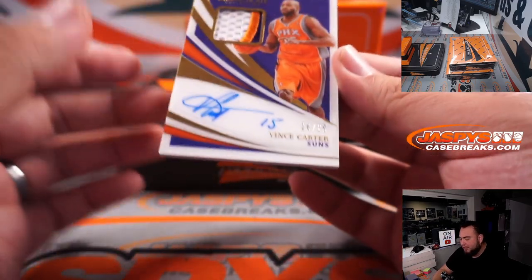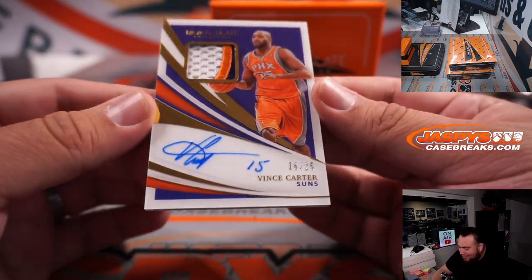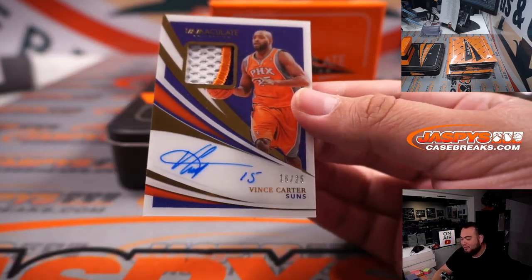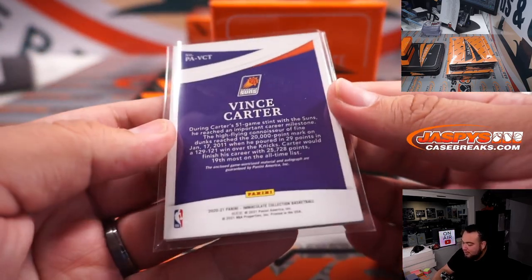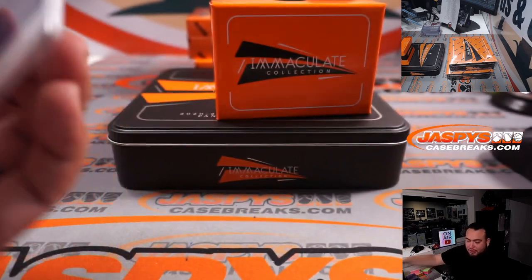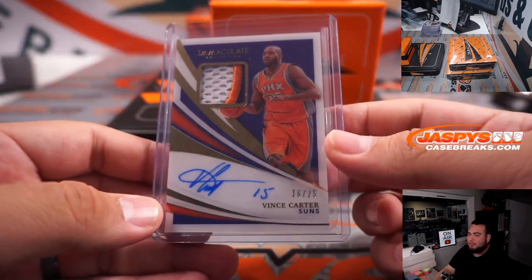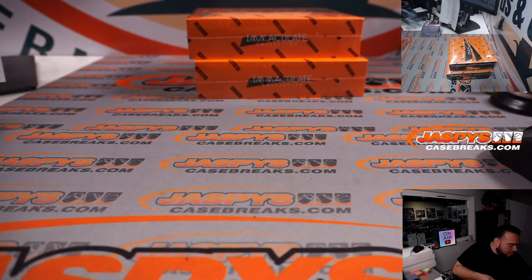And, ooh, Vince Carter. That's Suns edition Vince Carter. One off the jersey number as well. Usually it's 15, but 16 out of 25. Three-color patch, Vince Carter. Another game-worn material right there. Good veterans right here. Future Hall of Famer Vince Carter as well. Phoenix Suns going to Ryan. Wow, this is more of a veteran case so far.